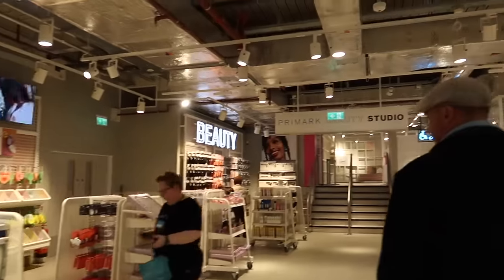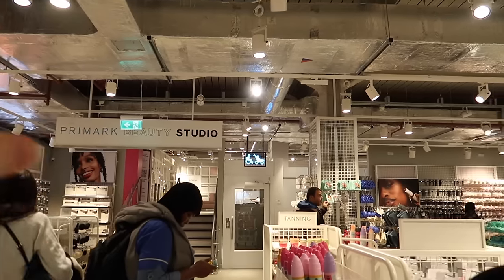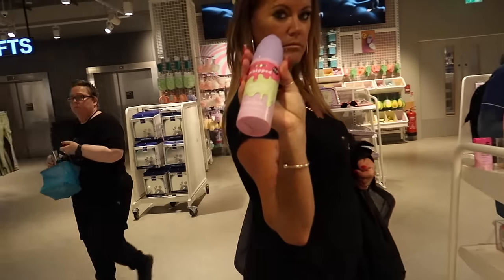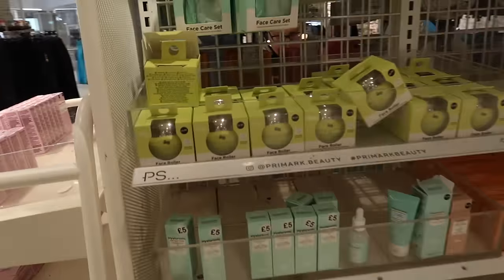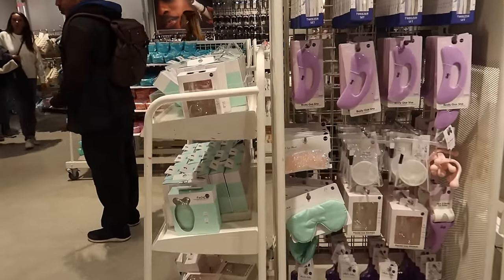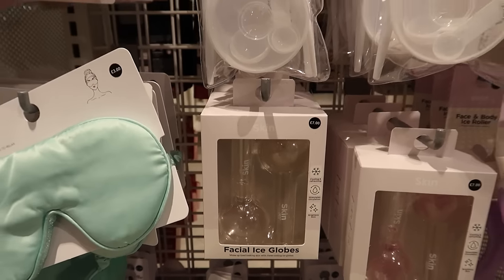Then we have over here, you've even got the Primark Beauty Studio. So you've literally got a salon in there where you can go get your hair done, nails done. I've seen that so many times and it looks so appealing, but it also looks like it should be for a child. I just don't know where to look. I keep saying to Mum, I just feel overwhelmed in here. I'm not complaining because obviously we've got loads of choices and there's just loads of stuff I've never seen before, which is quite exciting.